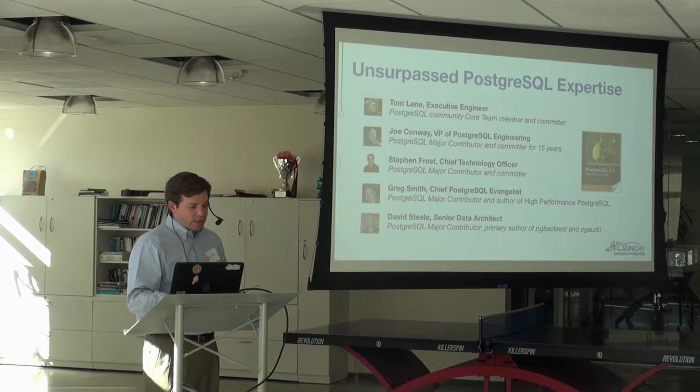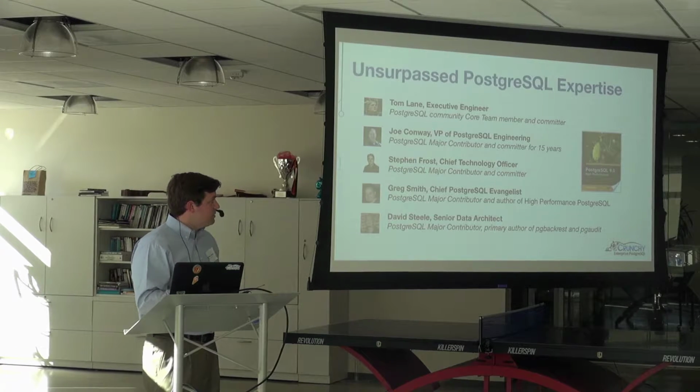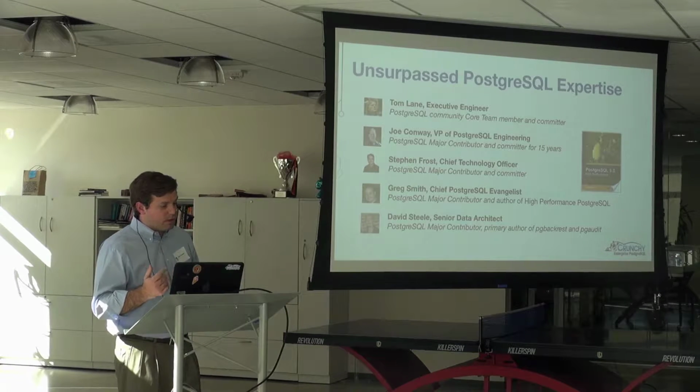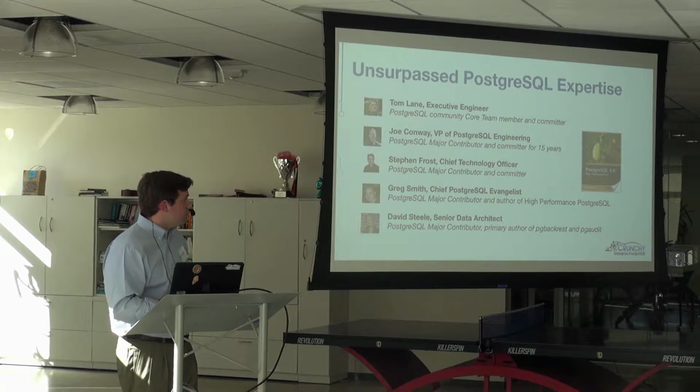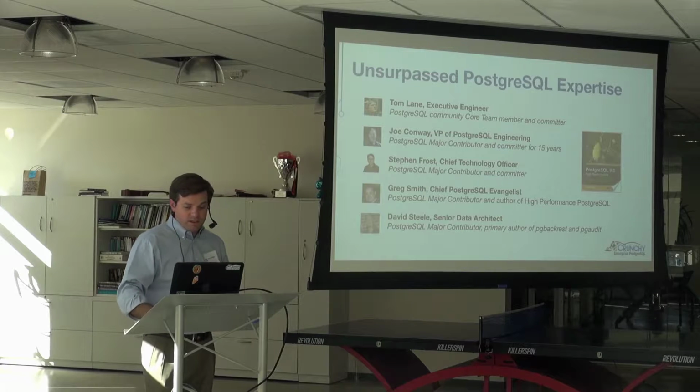Our team is quite active in the upstream Postgres development, and we have deep expertise in Postgres, which enables us to accomplish a lot of the things we're talking about. Guys like Tom Lane and Joe Conway are responsible for a big chunk of the upstream Postgres community development, depending on how you slice the data, something like 30% of the commits.